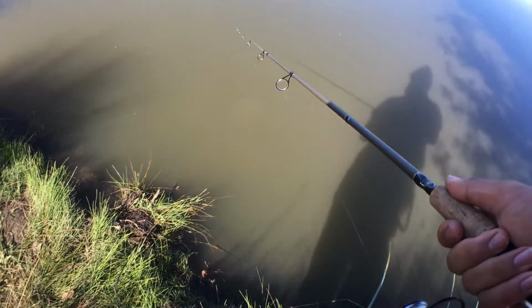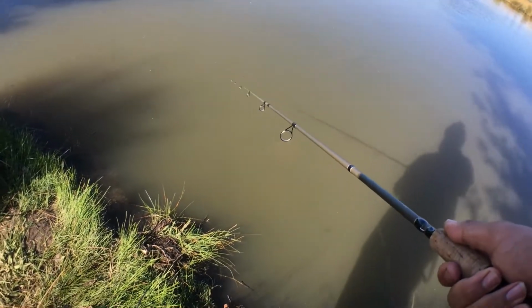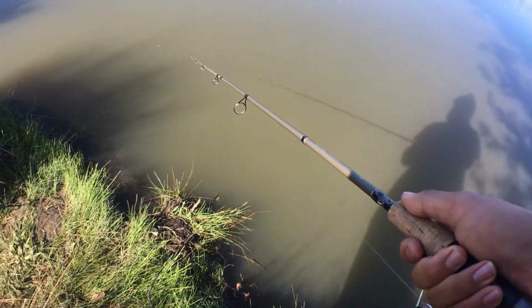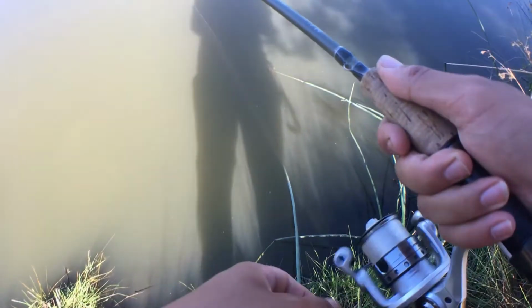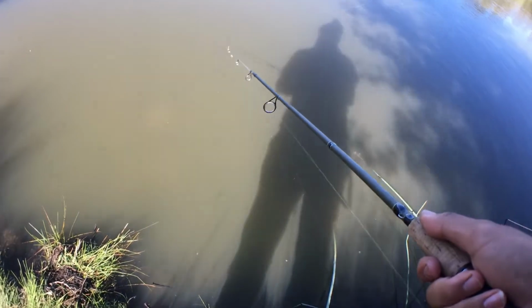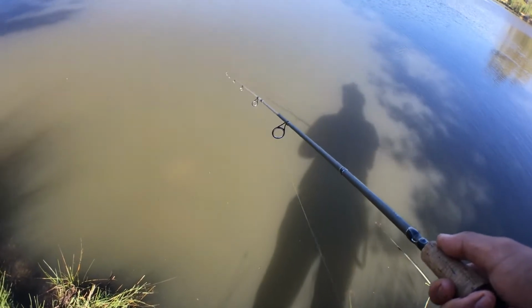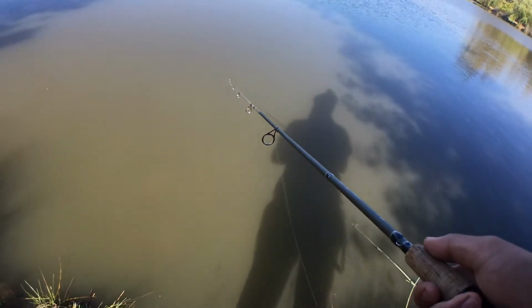It might be an injured turtle. Could be an injured turtle, because it keeps popping the head back up and then back down. So I want to hook into it and see what it is, but at the same time, don't. Because what if it's an alligator? I almost got him. It was just barely. I have no clue what it is.